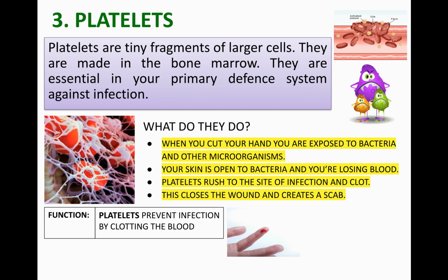So anytime you get a wound or a cut, in the air around you, you have bacteria and viruses, and those bacteria and viruses are trying to get into your body. So it's really important that you close that wound as soon as possible. And this is why you might want to put some sort of an elastoplast or whatever over the wound to help prevent any further infection. The scab, though, mostly will do the work.